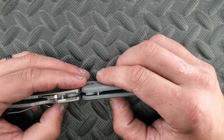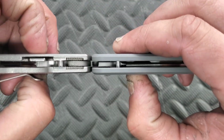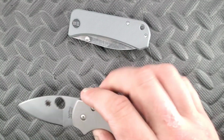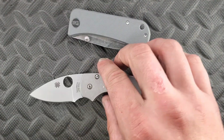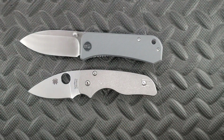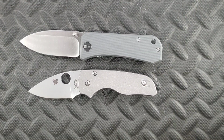So the overall thicknesses of these guys are relatively the same. The Banter's a little bit more thin, but that is because of these titanium scales. The non-titanium version does have a little bit thicker scales, so I would assume these carry the same. So basically what I'm comparing is, this carries a little bit deeper, but it also goes deeper into your pocket, even if it didn't carry deeper, because it's a slightly longer knife.